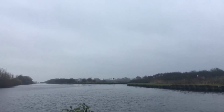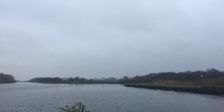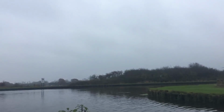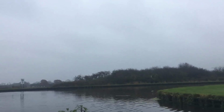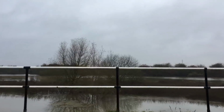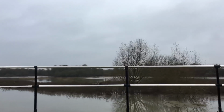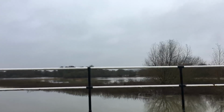We've reached Syke House Junction and we take the turn onto the New Junction Canal, which is part of the Sheffield and South Yorkshire Navigations. We immediately cross the Went Aqueduct and you can see just how high the water levels are. This river is clearly in flood.